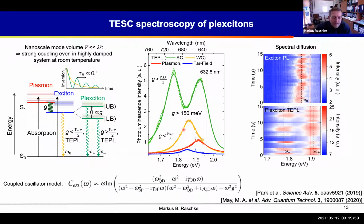So then we want to analyze these data, and what we do is we use this conventional coupled oscillator model to describe strong coupling, which contains the terms for the plasmon resonance, as well as the quantum dot resonance with their respective relaxation, as well as this coupling term. And we can constrain both the resonant frequencies as well as the individual relaxation rates from fitting the data to the individual resonators from the quantum dot and the surface plasmon.